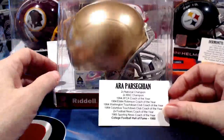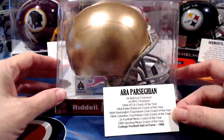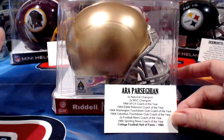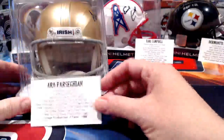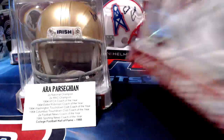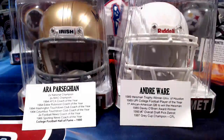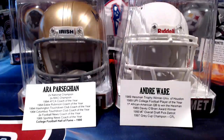And then we're going to have another collegiate helmet to deal with here, and this one, I can't even say that guy's name. Ara something. So we're going to have two different collegiate helmets to deal with. And boy, oh boy, I never like doing that part, to be honest with you. But we have to because that's what they gave us. So bear with me one second.